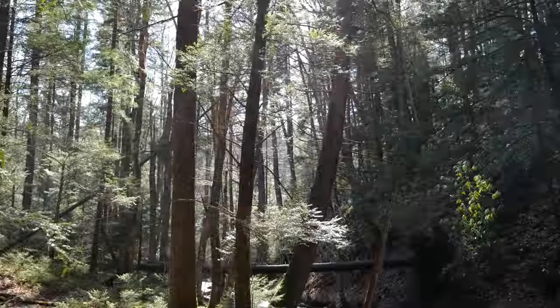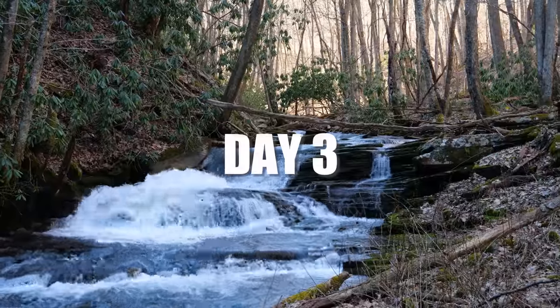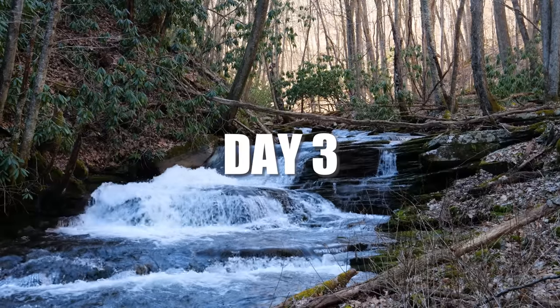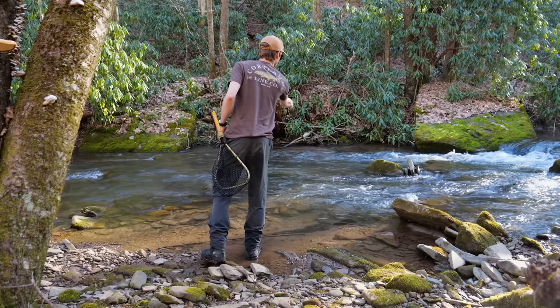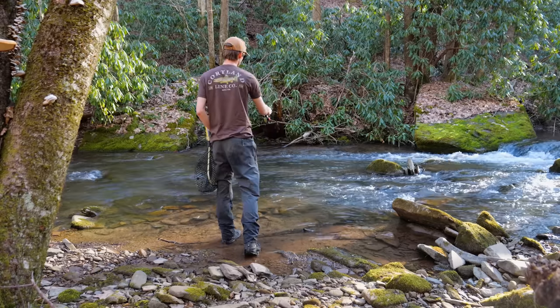I figured after my embarrassingly slow day two that it couldn't really get any worse. I knew I could only go up from there. So on day three, I set my focus on a tributary in the same drainage, but with some tough access. Sometimes the worse the access, the better the fishing. At least that's what I was hoping would be the case.